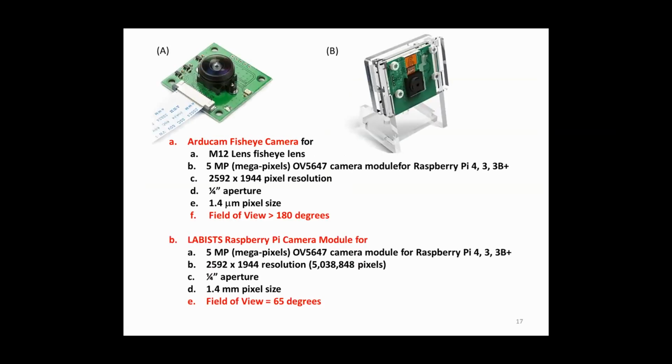There are a lot of different cameras available for the Baofeng. I'm just showing two that I own. The one on the left is an Arducam fisheye camera. It has 5 megapixels. The newer models have 8 megapixels, but 5 is fine for our experiments. And it has a field of view of 180 degrees. The camera on the right cost $8. It's a Raspberry Pi camera module, 5 megapixels. It has a field of view of 65 degrees.